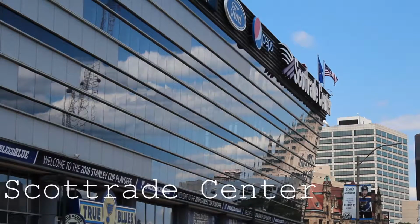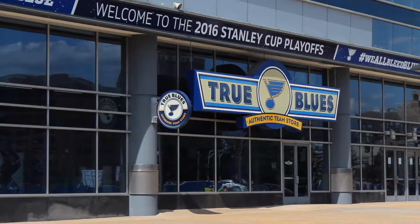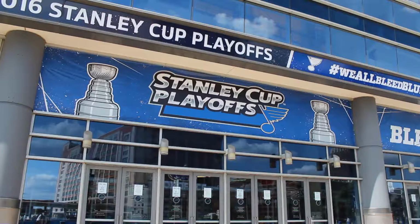The Scottrade Center in the Downtown West neighborhood. It was formerly known as Savvis Center, and it dates back to, again, the Kiel Auditorium days. But we are going to talk about what is currently in it and everything right now.